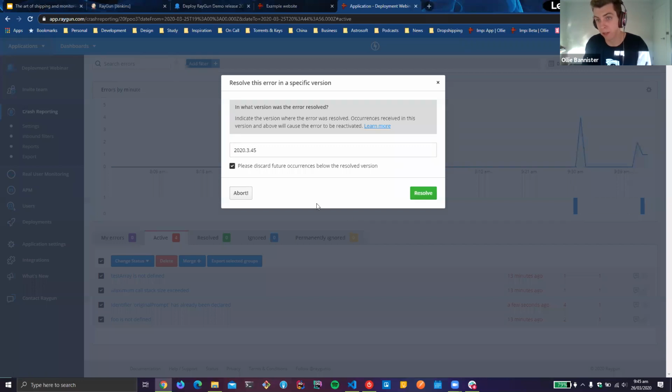What this will be able to do is resolve issues we're seeing, like we see over here after the deployment's gone live, where errors are still occurring in older versions of our application. And once users refresh their browsers, they'll actually have resolved those problems.